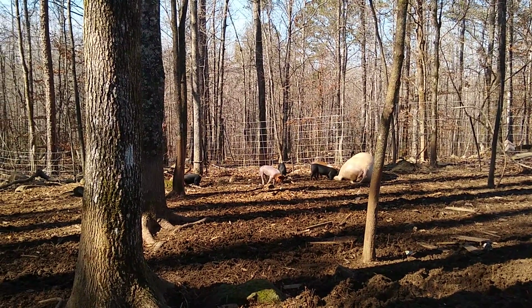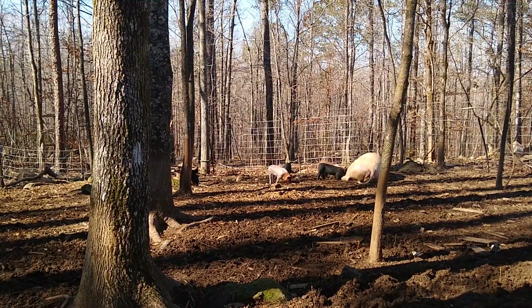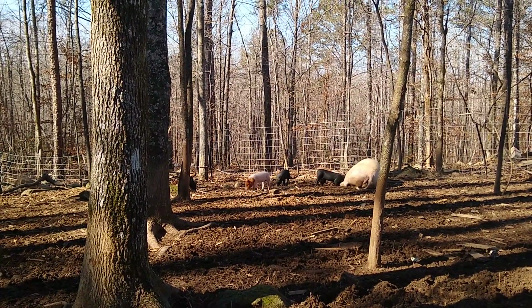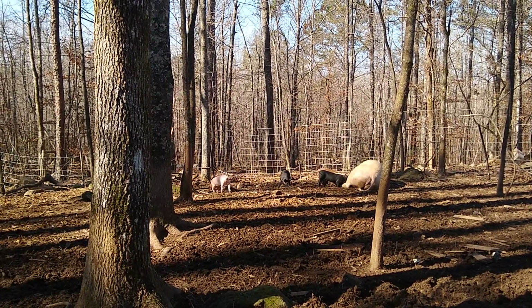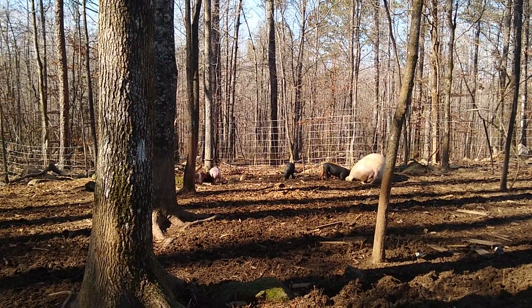Sprinkle died the following morning. She had a beautiful little sprinkling of spots all over her. Tiny spots too, like as big as a pencil eraser. She was just so unique. I had never seen a piglet like that.